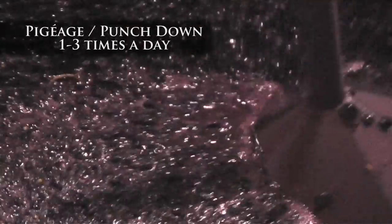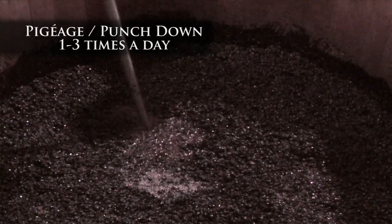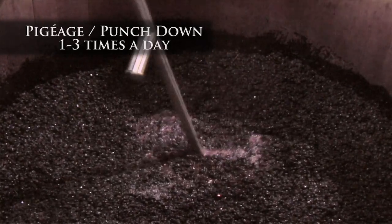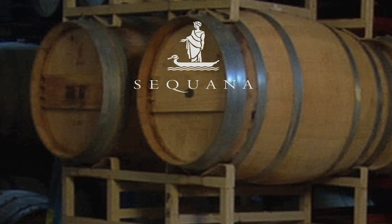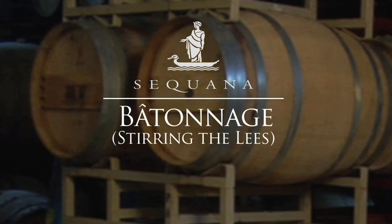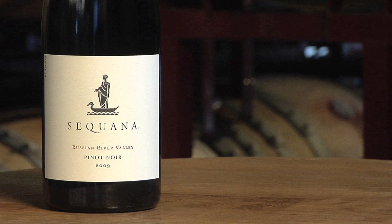We use primarily indigenous yeasts, so whatever yeasts are in the air or in the skins. Once the primary fermentation is done, drain that free run straight to barrel, gravity flow if possible. And once the free run is in the barrel, we do the botonnage, which is the stirring of the lees. We do that every week for 4 months. And what we're doing is we're stirring up the dead yeast cells, the sediment that's falling out of the wine, and mixing it back into the wine. And that's very important because it gives texture and weight to the wine.